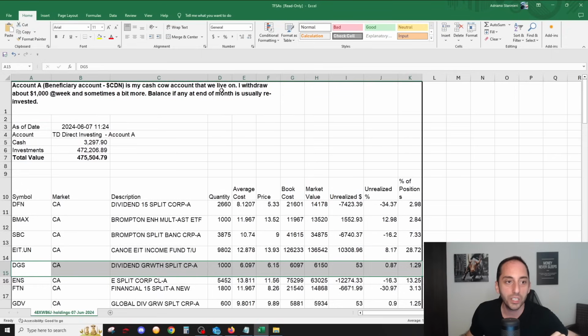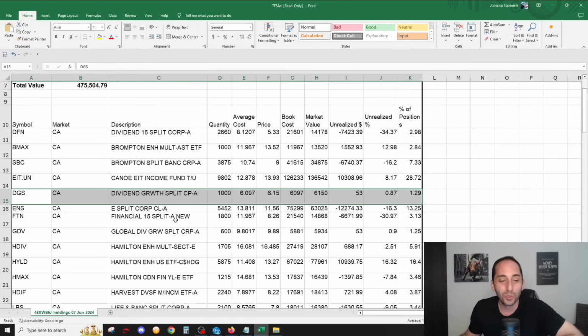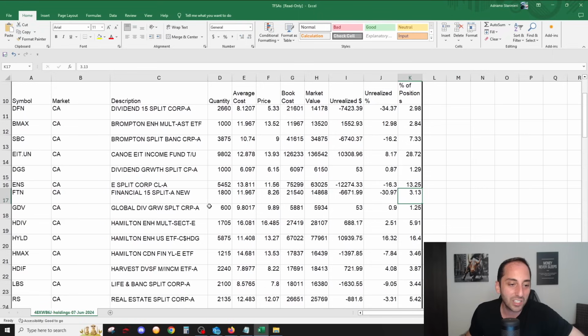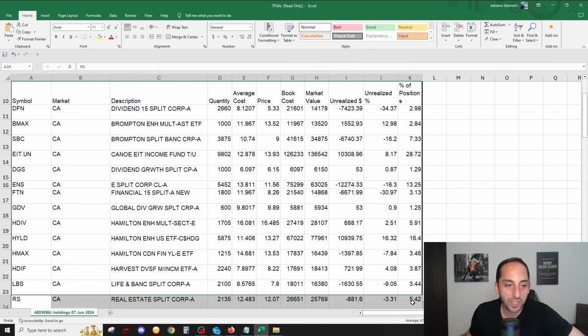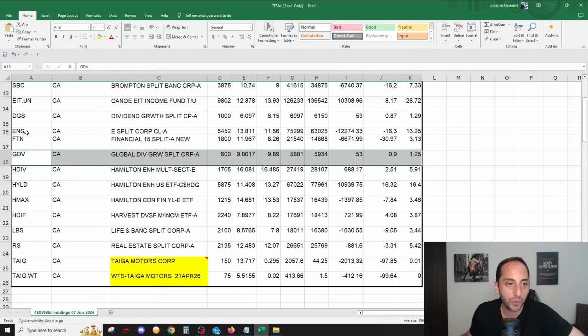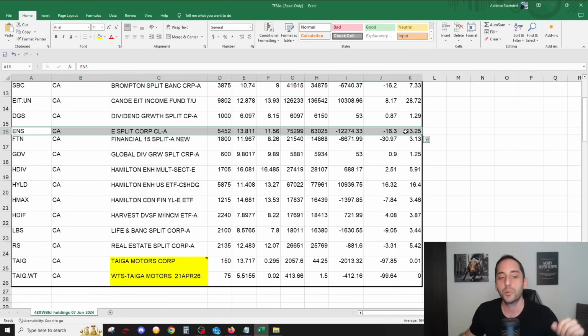Is this one? Let me see. Okay, this is what we live on, right? This account. So yeah, if you're living off of it, it could suck when DFN doesn't pay out. But what I like is that the percentages are pretty small in the more dangerous split funds that could miss. You have only 3% in DFN, only 1% in this one, 3% in FTN, which I don't think will miss for a while. But a big chunk is in RS, 5%. GDV, just a little bit there, but what was the other one where he had quite a bit? ENS. These are really not at risk of missing, in my opinion.